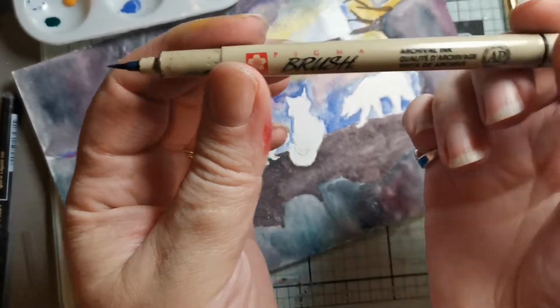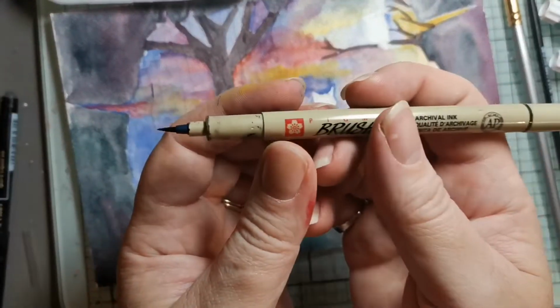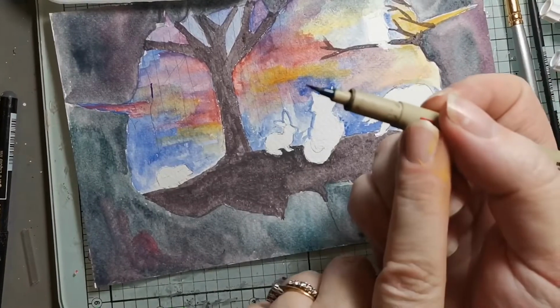Okay, I'm going to cheat a little bit. I've tried my best to get the darkest colour, but I'm going to have to go in with a black pen. This is where my sketch lies. But I'm only going to try and use this as minimum as possible.